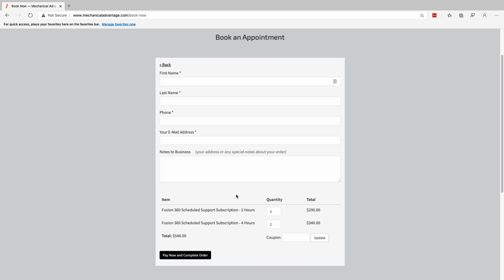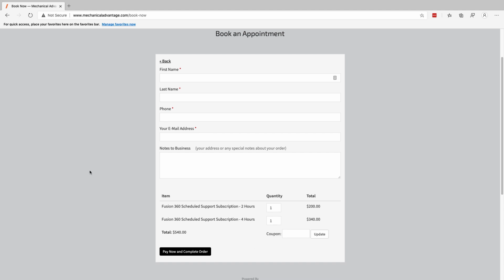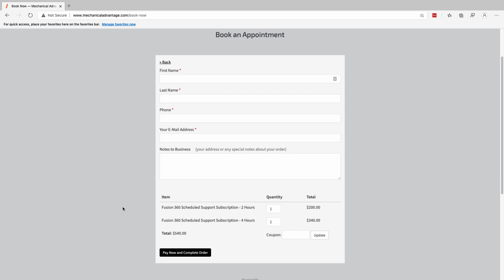Once you go through this process, you will get a code that you can use. I may do another video on this to show how the code redemption process works. But instead of pay now and complete order, you just slap your code in here, hit update, and then it says continue, and you pick your time just like the one-time support.